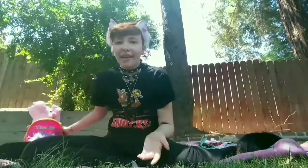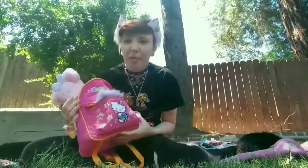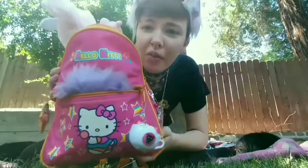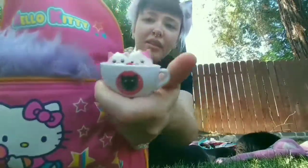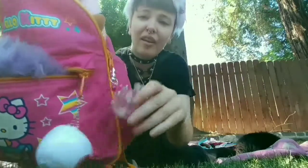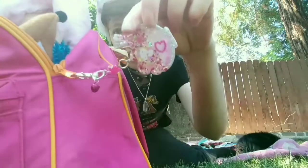Oh, and I keep everything in this bag that I can fit. I need a new bag. But it's a little Hello Kitty bag. And I have little latte kitties on there. Little Hello Kitty charm. Has liquid in it.